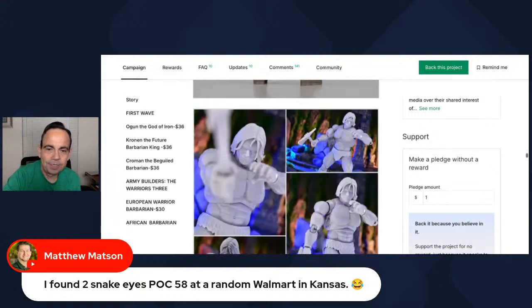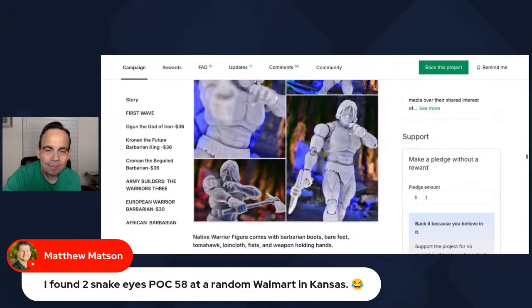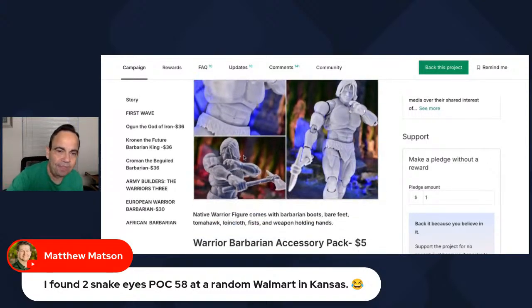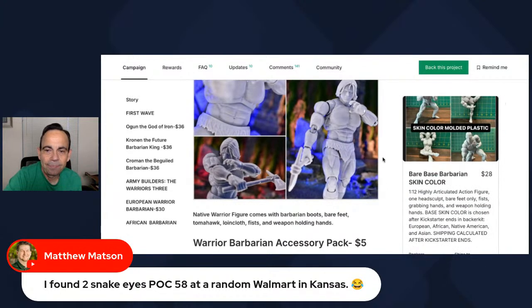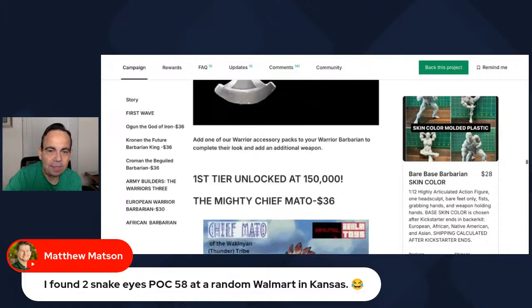Sorry, I'm still just looking and seeing what we've got here. Man, they do look like they move smoothly though. Check out that pose on the bottom left there. That's a pretty cool pose. All the kinds of stuff that they come with.